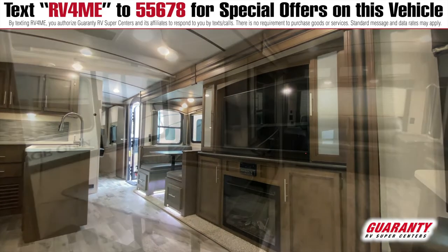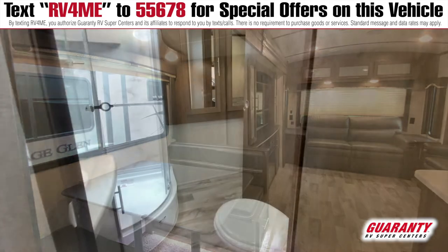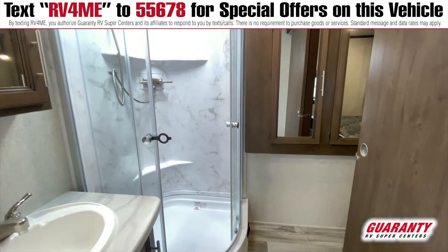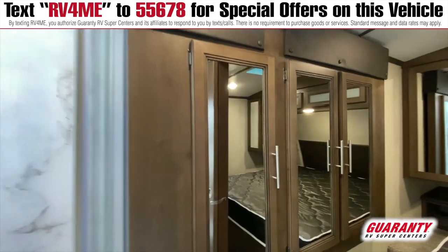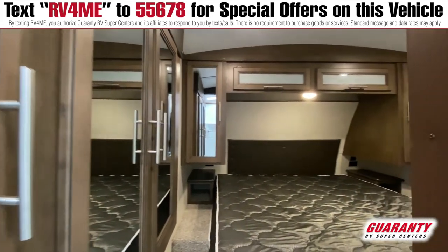Next to that, we've got our nice booth dinette. That too converts down into a sleeping area. We've got storage under both booths. And into the front of the trailer, we have our bathroom with our toilet and shower. And then we've got our bedroom with nice storage above the bed and wardrobes on each side. There's also storage below the bed.